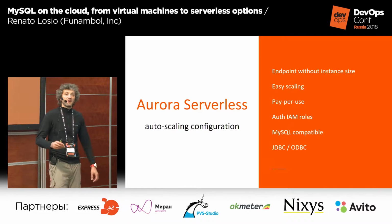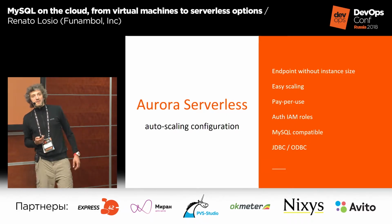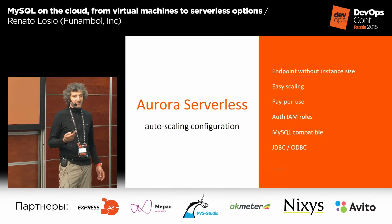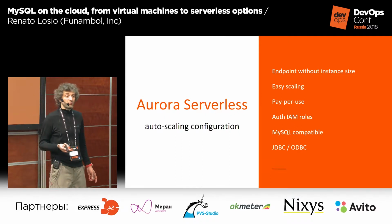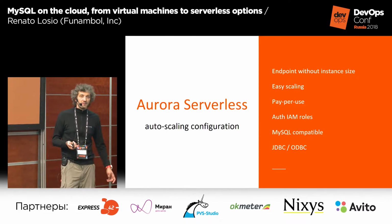So you don't choose anything. You just have a CNAME. It scales easily. You pay per use. What does it mean you pay per use? It means that it's a bit similar to the concept of serverless functions, so of Lambda. You integrate it as well with IAM roles.